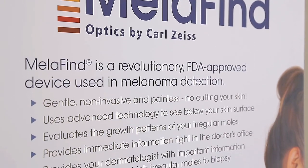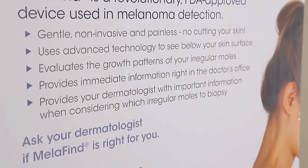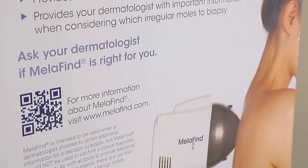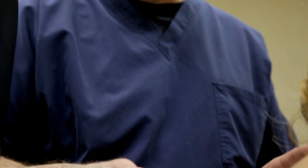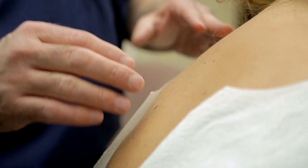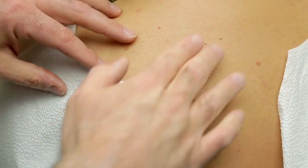The Melafind is a new device that is FDA approved for use by dermatologists that is a real breakthrough in determining whether a mole that you see is a problem or not. When we generally do our skin checks, we're relying on our eyes and our experience as to whether something looks okay or something isn't okay, and then we accordingly will leave it alone or we'll do a biopsy.